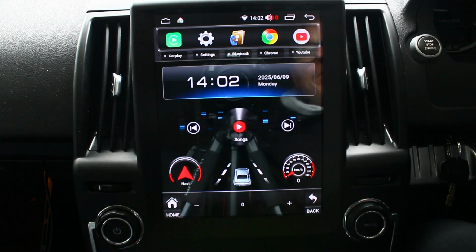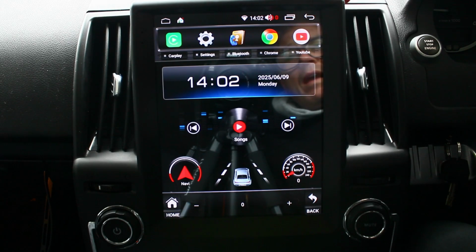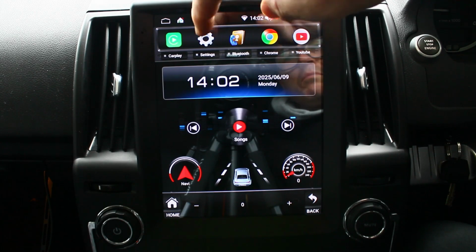This one is your CarPlay app, also does Android Auto, so if you're an Android phone user, you do get Android Auto. On that one you get CarPlay. I haven't got it set up today because obviously we'll do that for the customer in a moment.